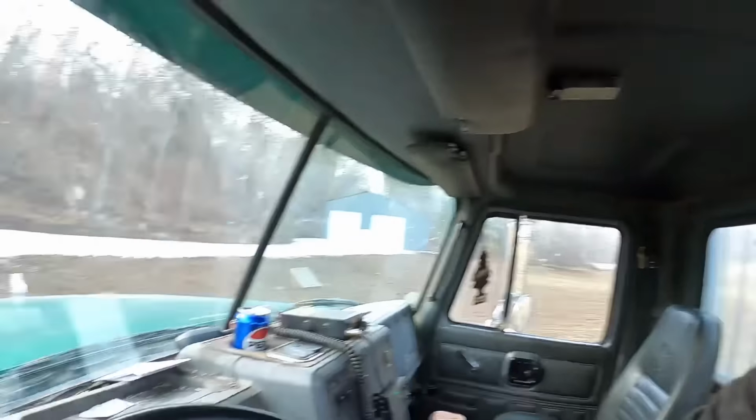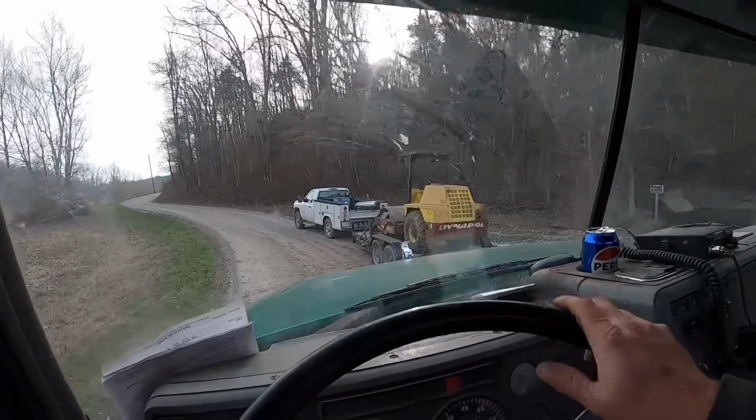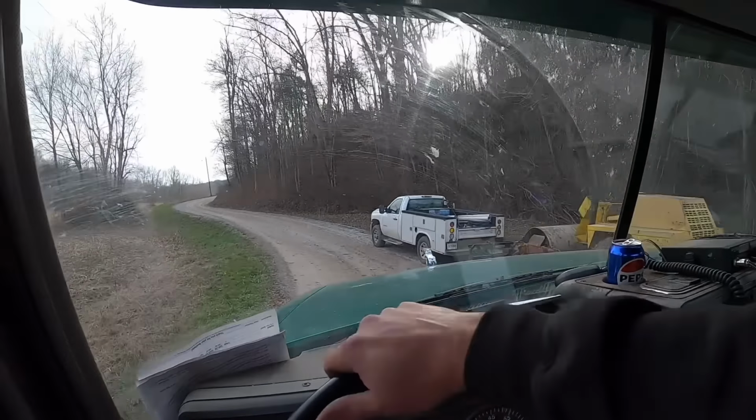Loaded, chained, flagged, all the good stuff. We went ahead and got there and loaded up with the roller. He's gonna take it on back to Derby after he helps us get unloaded.